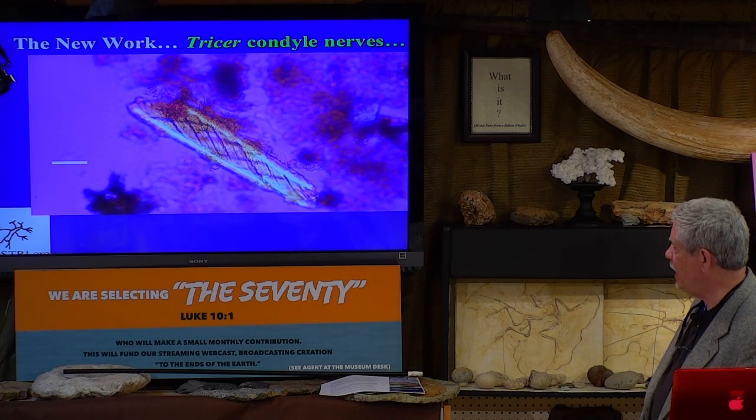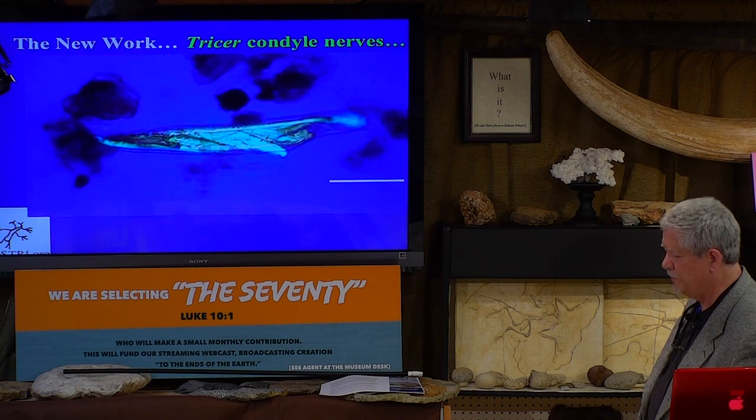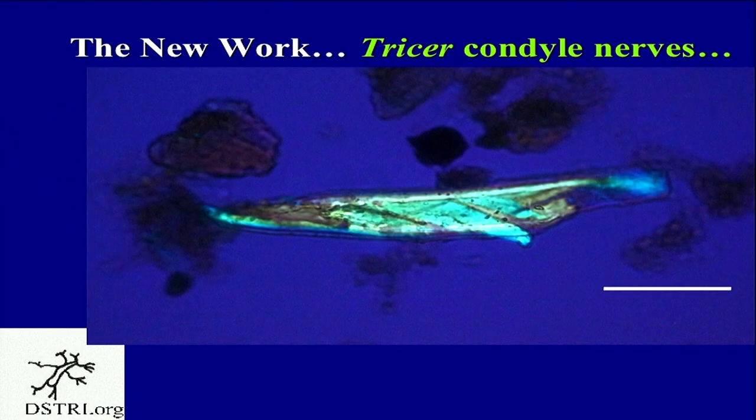Not only did we find that, and we did find many examples of this, we were prompted by this work to then go back and look at over 200 slides that we had previously decalcified from six different individuals, all Triceratops. We found nerves throughout all the slides that we had previously prepared. So we now feel that this is as common as the blood vessels are.